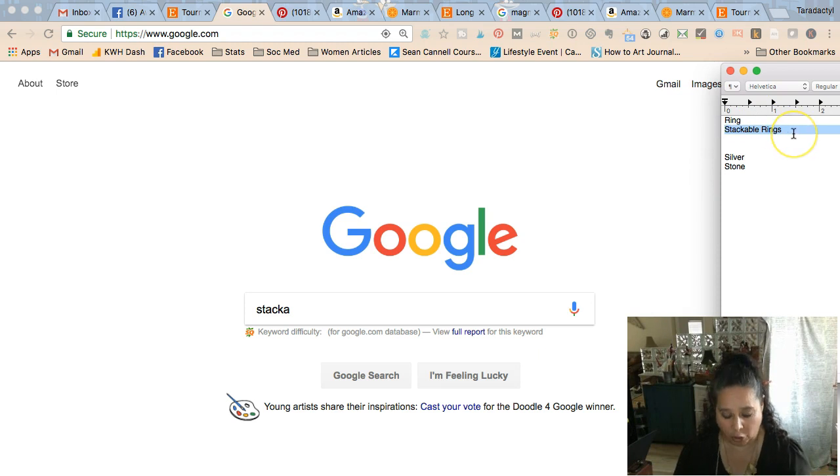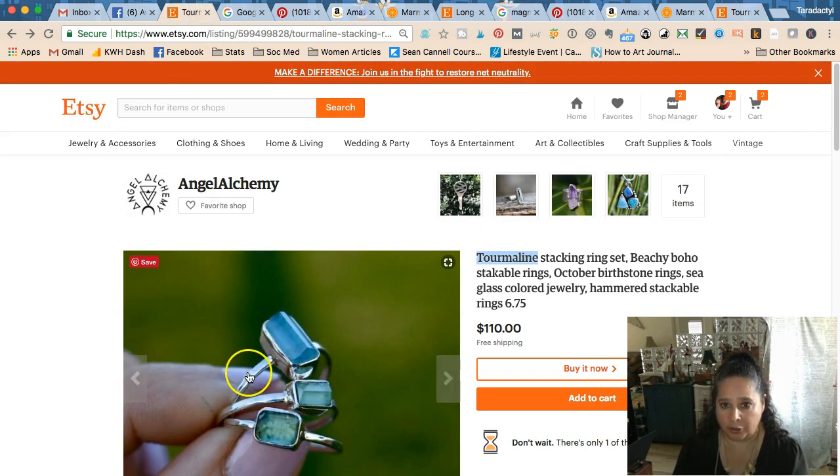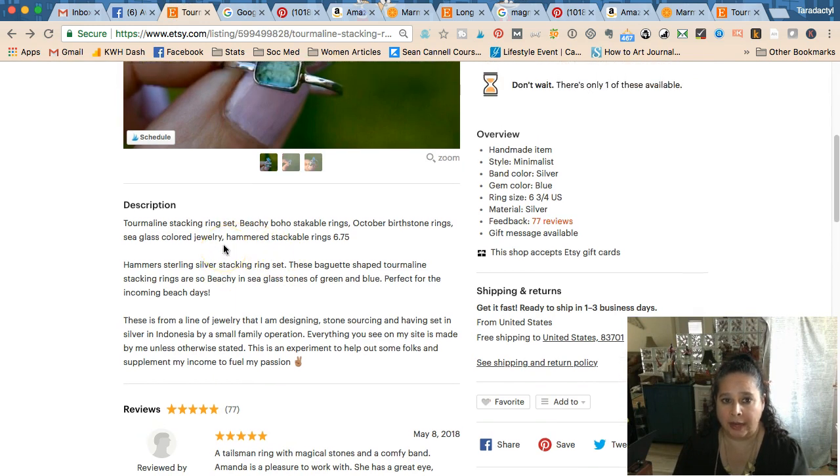So it is a tourmaline stackable rings, and it is a set. Now I just know from my own experience that if you have set in there, there are a lot of people that do searches. If you're selling a bunch of disparate things, you would say lot. This is actually a set. They're all the same, right? They're very pretty, all in a set. And they're getting three of them. So they're getting a stacking ring set.